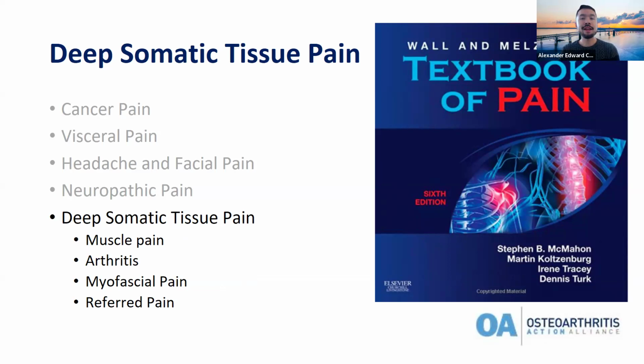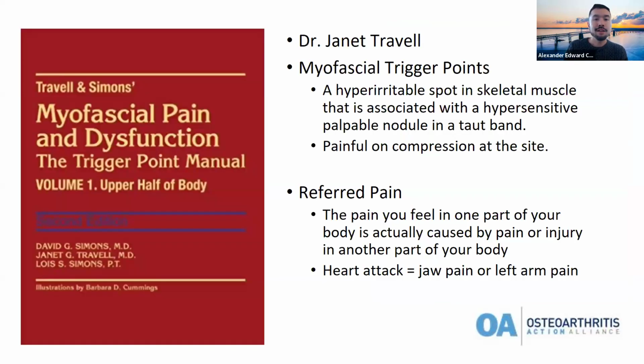So the last category of pain is deep somatic tissue pain. So basically, what we know is that there are nerves that are in our muscle tissue. That's what allows our muscles to move, is that the brain sends signals to the nerves that are in our muscle tissue. And so muscle pain would be part of deep somatic tissue pain, arthritis, and even referred pain. I have some more specific information about that. So I'll go in order here.